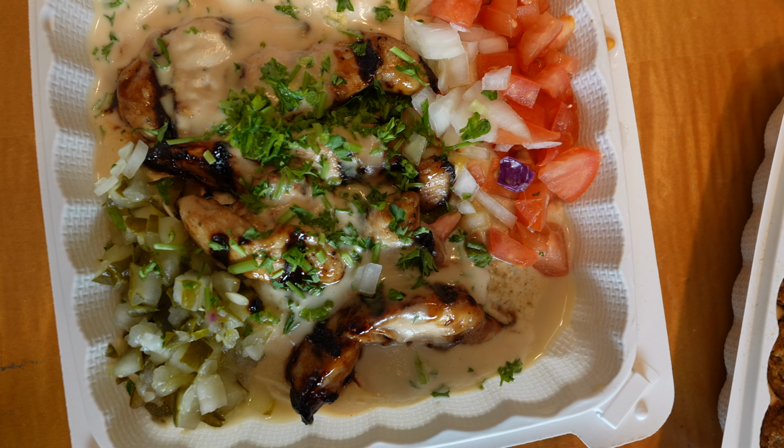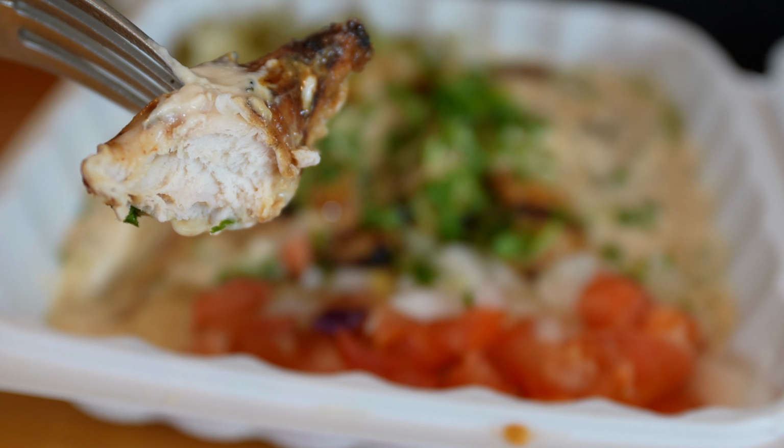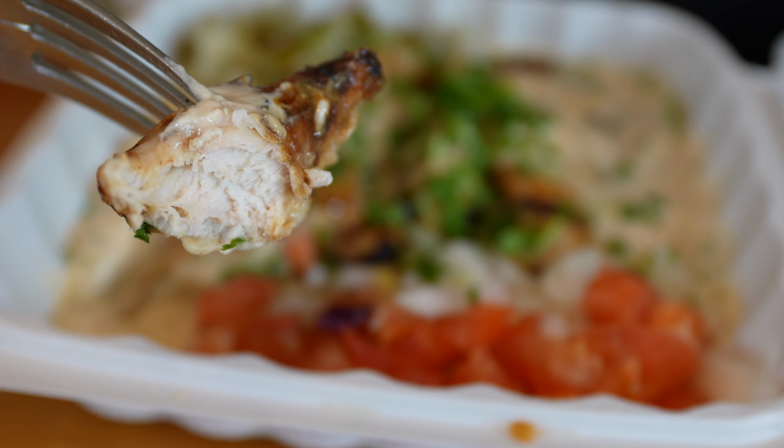There's a lot I like about this dish, however my one critique is because it's chicken breast, it's a leaner cut, and it definitely seems like it's overcooked. The outside has a pleasant, crispy, charred texture, but the inside is quite dry, so you really gotta dunk it in and get a lot of hummus with it.